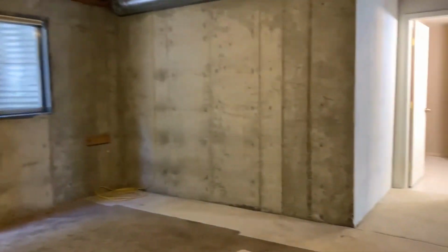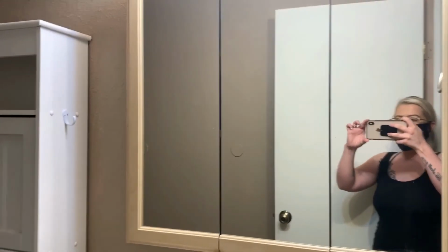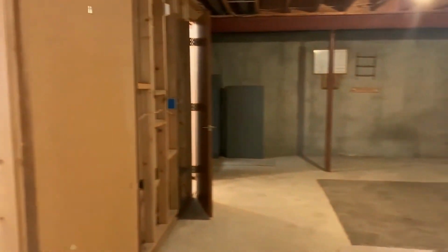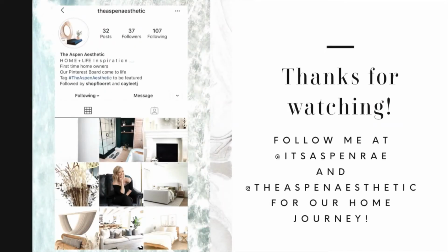So now going down to the unfinished basement. This whole area that you see right here is actually going to be a bedroom because there's an egress window right there. Then it is partially finished, so there is a bathroom, just kind of a basic finished bathroom here. There's also a finished bedroom and a partially finished laundry area down here as well. So basically we're finishing the bedroom and the living room down here, and that is all.